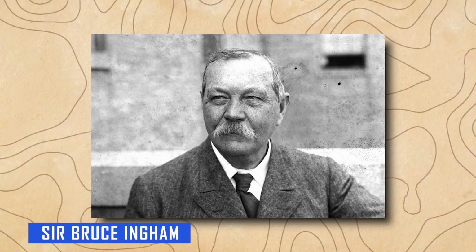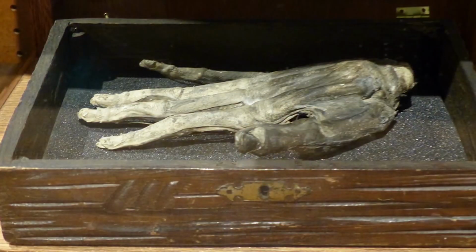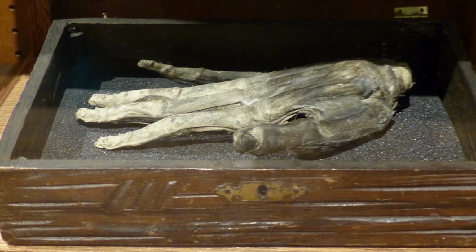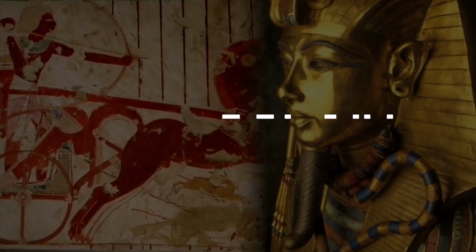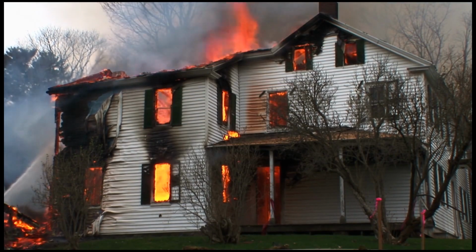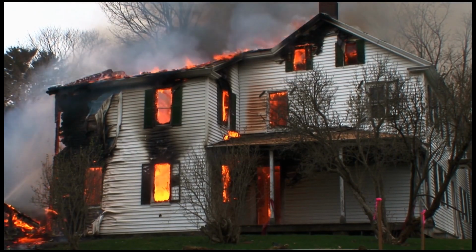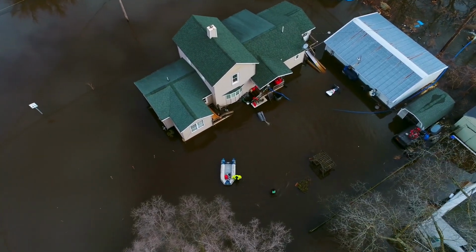Sir Bruce Ingham, a friend of the archaeologist who discovered the tomb, was given a paperweight as a gift. The paperweight was a mummified hand wearing a bracelet that was supposedly inscribed with the phrase, "Cursed be he who moves my body." Not long after receiving the gift, Ingham's house burned to the ground, and when he tried to rebuild it, it was hit with a flood.